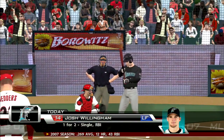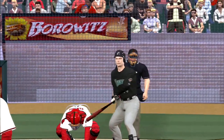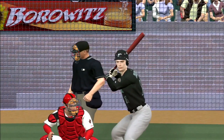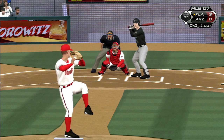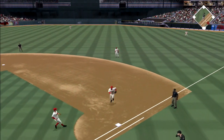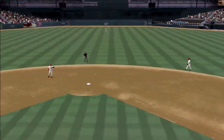Josh Willingham will dig in. Strikeout victim his last time. Here's one hit towards the hole. And a step on first for the out. 3 unassisted.